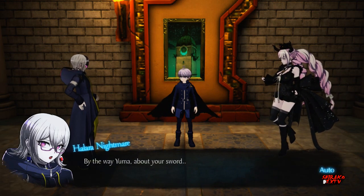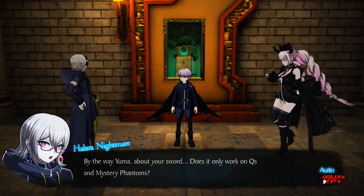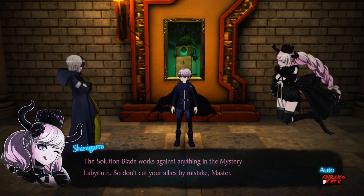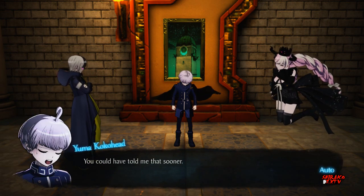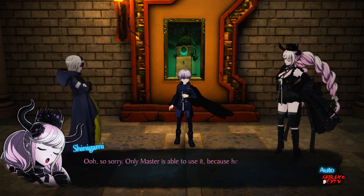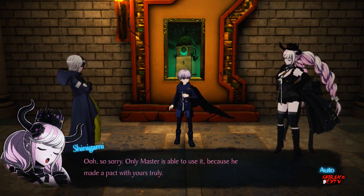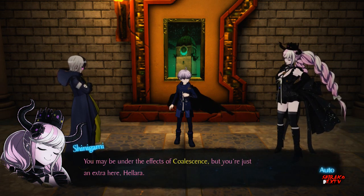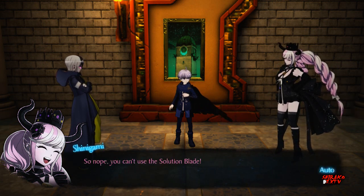By the way, Yuma, about your sword. Does it only work on cues and mystery phantoms? The solution blade works against anything in the mystery labyrinth. So don't cut your allies by mistake, Master. You could have told me that sooner. Can I use that sword? Ooh, so sorry. Only Master is able to use it because he made a pact with yours truly. You may be under the effects of coalescence, but you're just an extra here, Halara. So, nope, you can't use the solution blade.